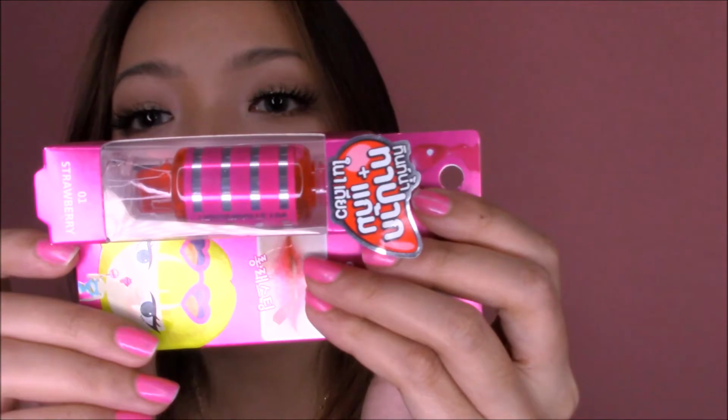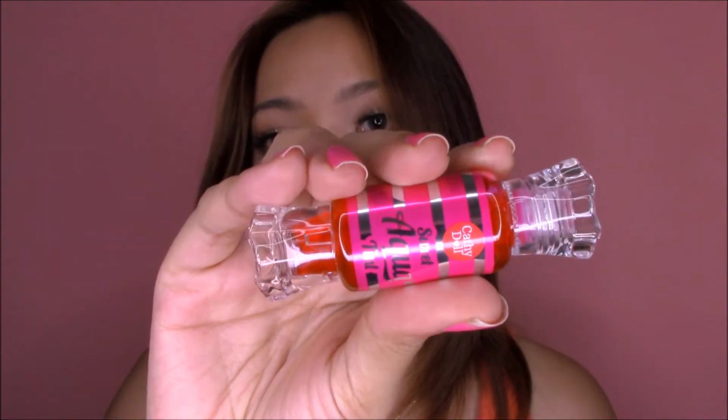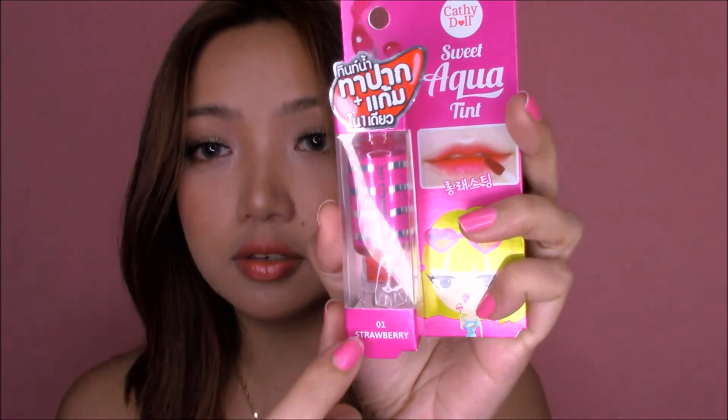And then the other one that I got is from Cathy Doll. This is their Sweet Aqua Tint. I really like this one because it has the shape of a candy, and I thought that was so cute. This is their lip tint. Super nice and cute. I'm not really sure what brand came out with this similar packaging, but I really like this candy packaging. The color is actually kind of neon, which is great. It really brightens up your face, so I really like that. This is the shade 01 Strawberry.